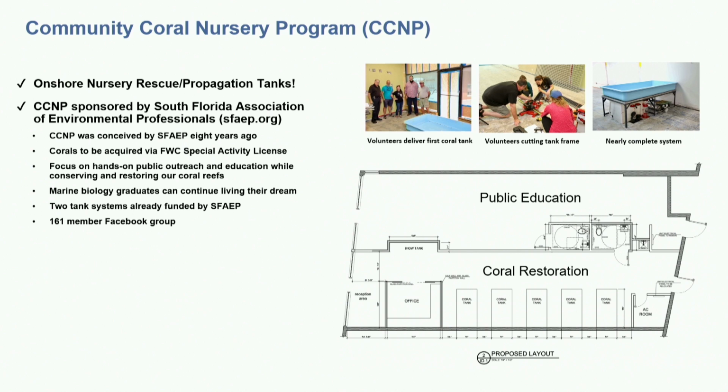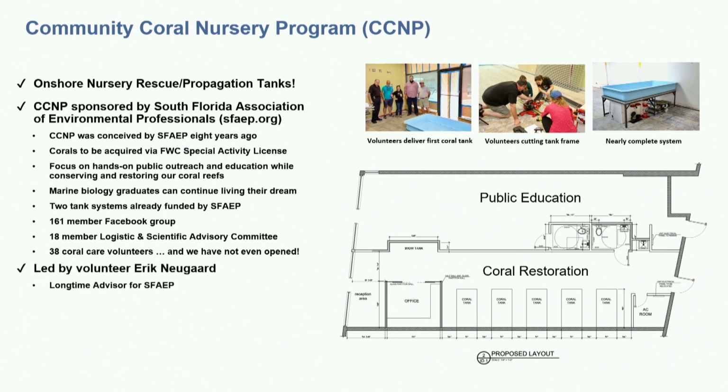We have already established a Facebook group. We have 161 members that have jumped on that so far. We have a logistic and scientific advisory committee, 18 members, many with PhDs, most with master's degrees in marine science, experience with coral work. We have 38 additional non-scientific coral care volunteers who want to come in. They want to get their hands on some of the propagation activities. They want to help maintain the corals. So, we haven't even opened yet, and we have a considerable supply of volunteers for our program. So I'll get into more of this stuff later.